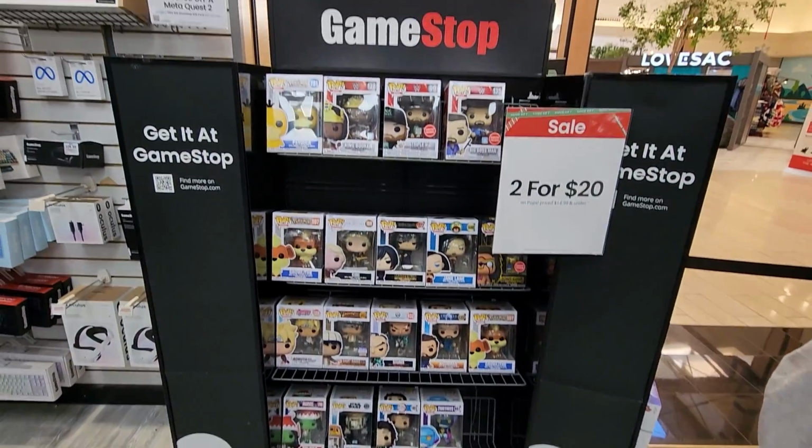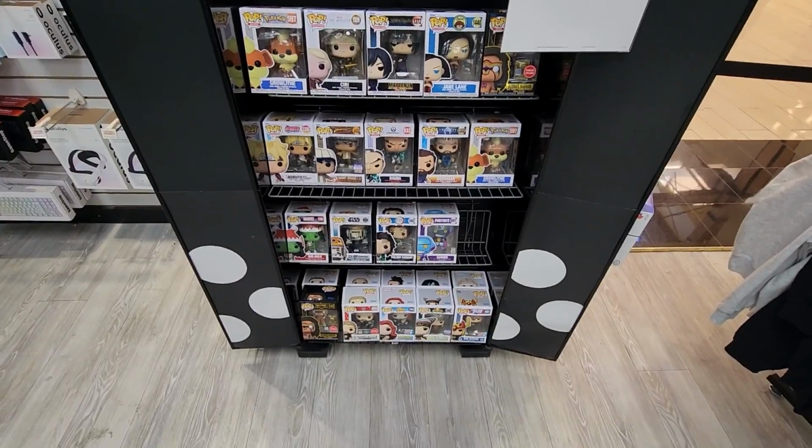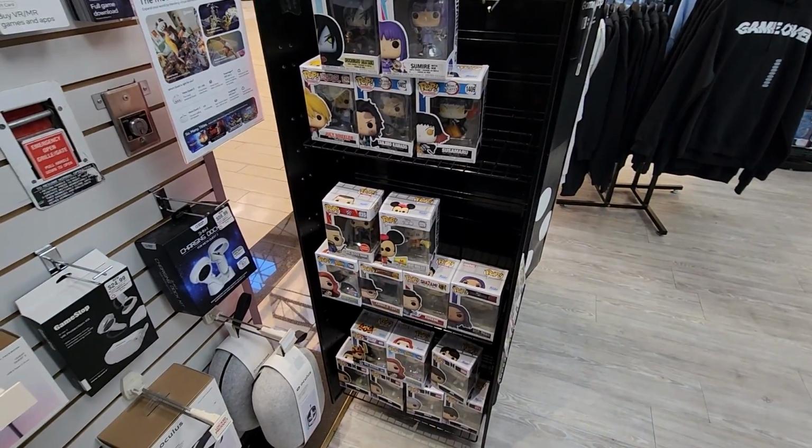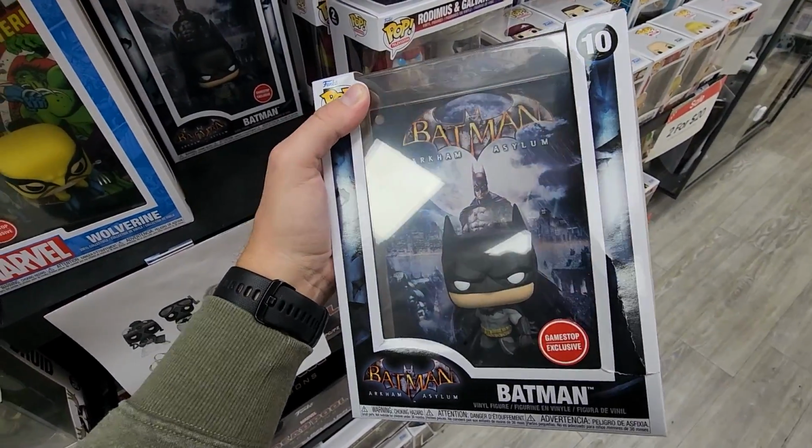GameStop, guys, for me has been very uneventful lately as far as all the stuff that they have. 2 for $20 isn't a bad deal per se, but there's nothing that I really want to pick up. The only thing that I thought was cool was this Batman game cover.